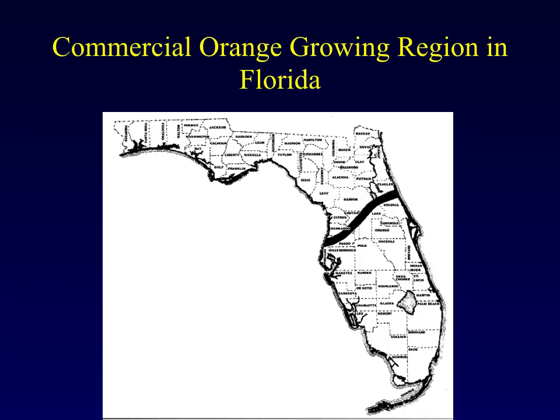So as you can see here with this map across the state, the commercial orange growing region in Florida, we know we grow them further north, but don't get a lot of production out of them because of the potential for cold. It pushes just up to the north of Pasco through Hernando and cuts across the state toward Volusia County. That's for orange.